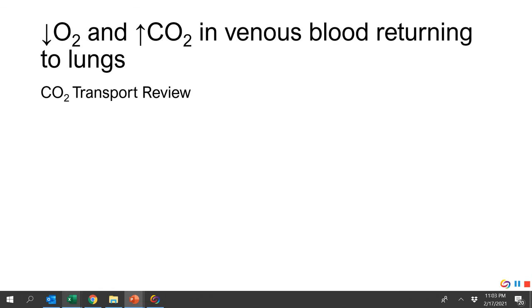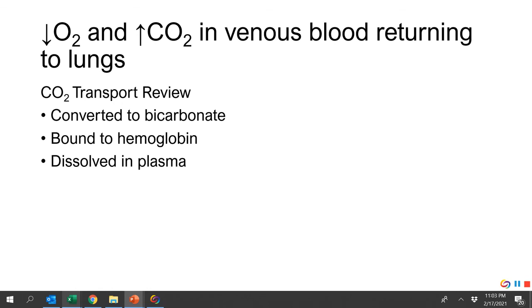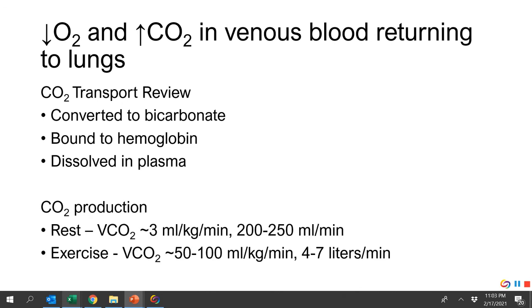Just a quick refresher from last week about carbon dioxide transport. Remember, we transport it three ways: as bicarbonate, bound to hemoglobin, which means it's displacing oxygen, or dissolved in the plasma. The CO2 comes from the tissues, the active tissues. At rest, we produce about 3 milliliters per kilogram per minute. So in a typical adult, that's 200 to 250 milliliters per minute.